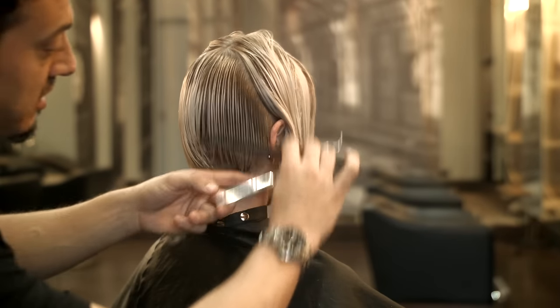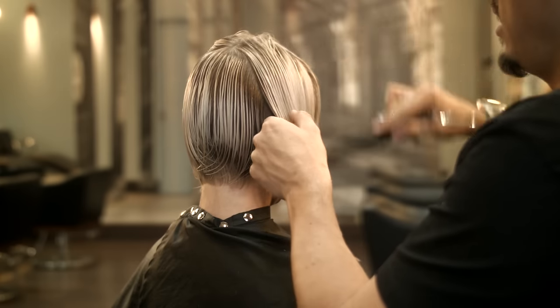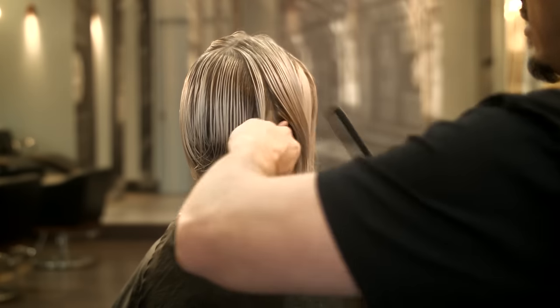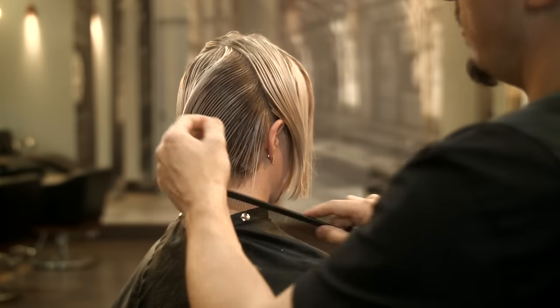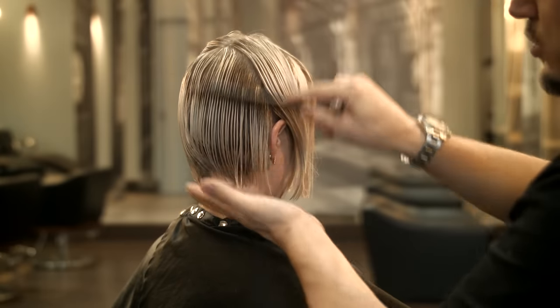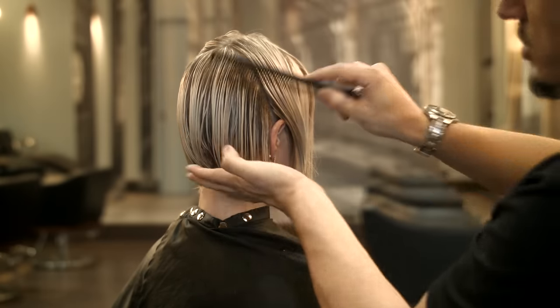Again, before I start cutting it, I always like to have a nice neutral distribution of hair. I don't like to stretch it into a direction and cut it if it's not where it naturally falls. So for example, I wouldn't comb this over here and cut it. What I want to do is make sure that the hair's falling at natural fall, so each section I'm working into is being cut at natural fall.